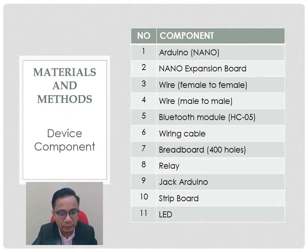Okay, this is a list of device components. The first one is Arduino Nano, then Nano expansion board, wire female to female, wire male to male, Bluetooth module HC05, wiring cable, breadboard 400 holes, relay, jet Arduino, street board, and LED.